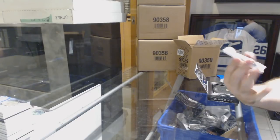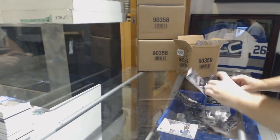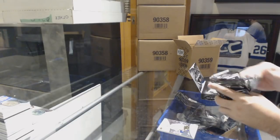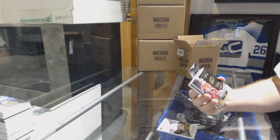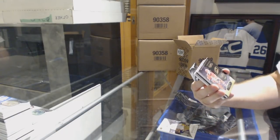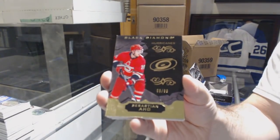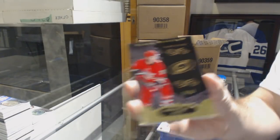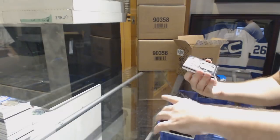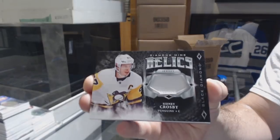For the Nashville Predators, the 299 of Tolvanen. Exquisite rookie. They normally, I don't think it'll be a problem, but I just gotta make sure I keep the boxes for you guys. One reason why it's important to join breaks for people who actually can help you. If you don't, you have no repercussions. So, Sebastian Aho for the Carolina Hurricanes. Again, just a heads up, if there's quality issues and you join from a guy who's not a CDD, they cannot help you. So think about that. For the Pittsburgh Penguins, Diamond Mine Relics, Sidney Crosby.